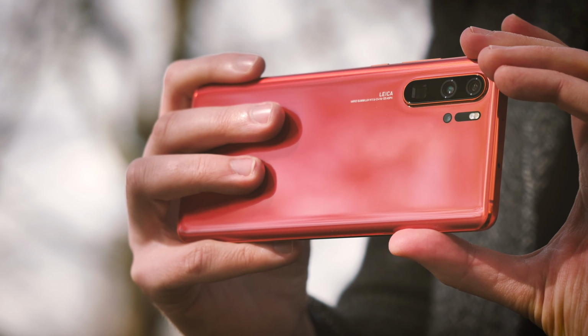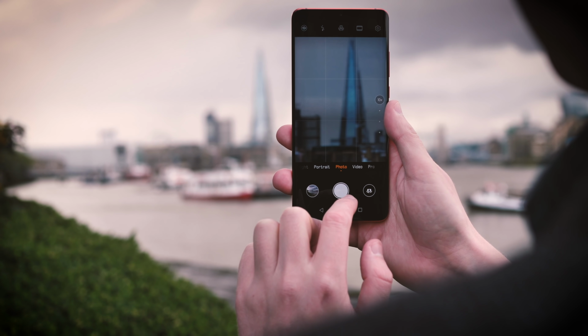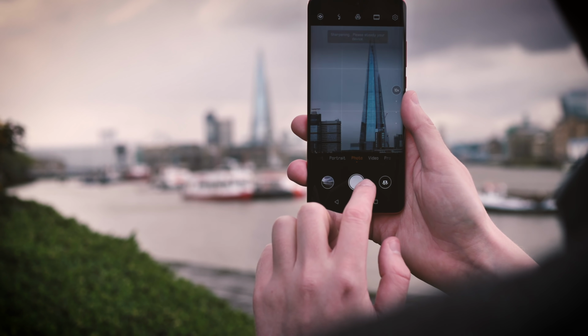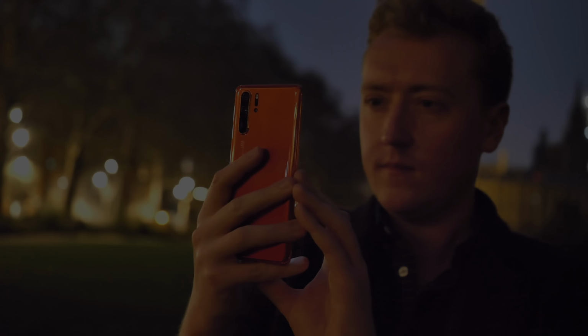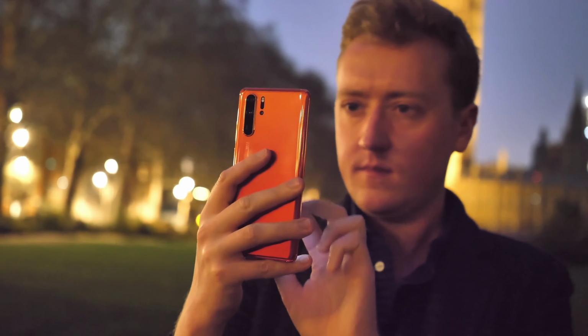In fact, the telephoto can zoom all the way up to 10x without losing detail using a hybrid zoom mode that combines the 5x zoom with the 40MP main sensor. In everyday general photography, you'll mostly be using the main sensor, which is by far the best of the three in terms of dynamic range and low light performance. It's safe to say it's up there with the Pixel 3 in both of those areas.